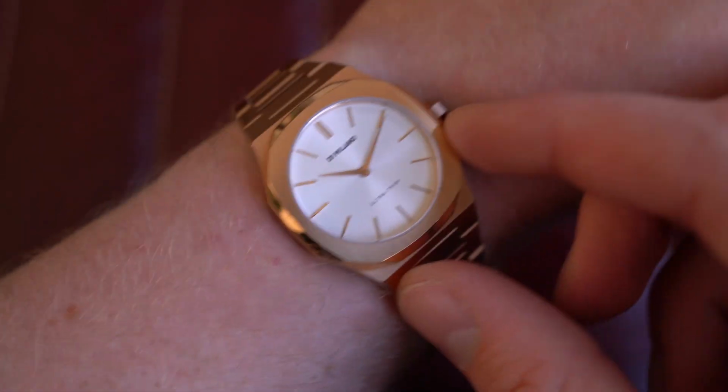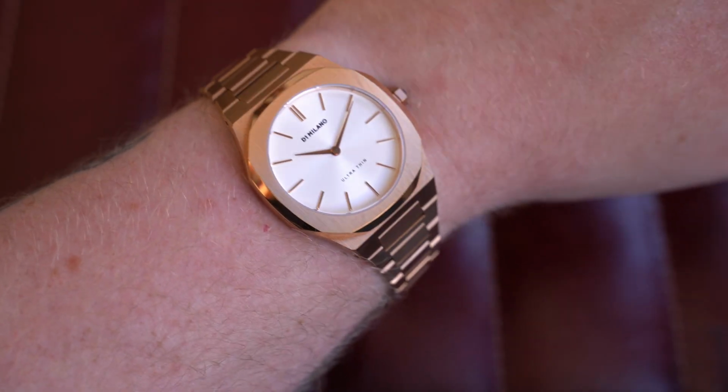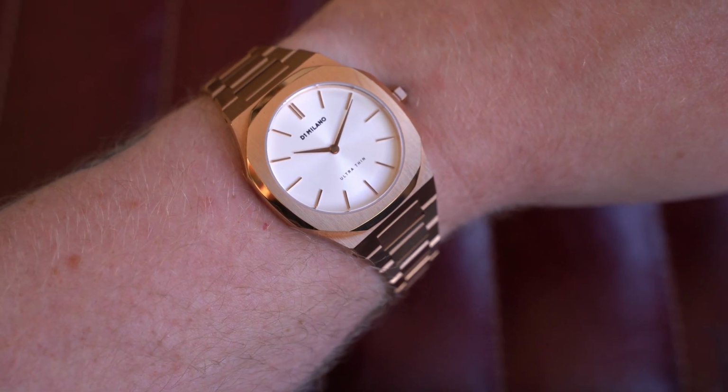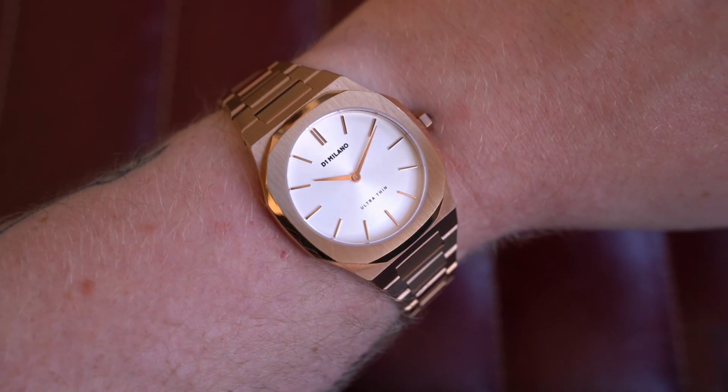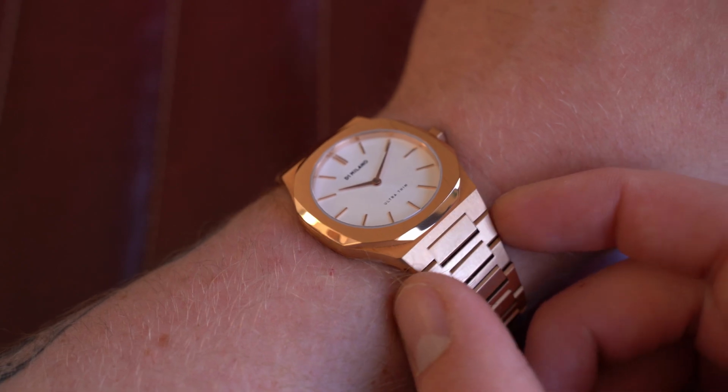Let's see if I can show it on wrist, because it is quite small at the moment. We should probably put those links in. But here we go on my 7-inch wrist. I don't think that's too small personally, but I do like small watches, so do keep that in mind. This is 34mm by 40.5mm lug to lug, only 6.5mm thick. Very, very thin, and 21mm at this point, tapering down massively to the lugs.